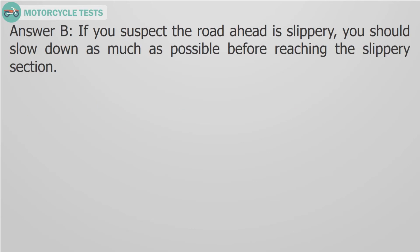Answer B. If you suspect the road ahead is slippery, you should slow down as much as possible before reaching the slippery section.